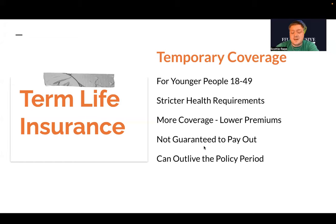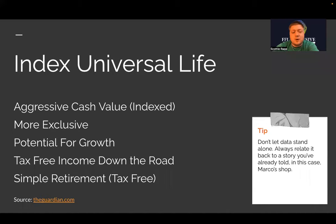Most of these policies also have living benefits. So if the client becomes critically, chronically, terminally ill, they can access that money early if they need to as well. And then Index Universal Life Plans.